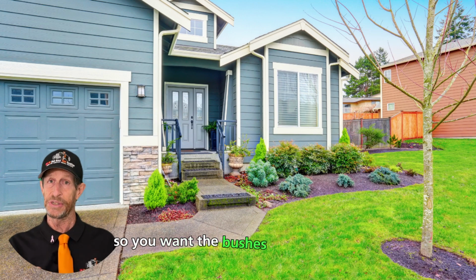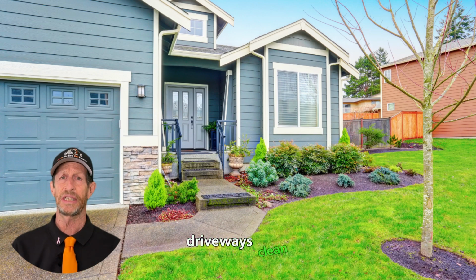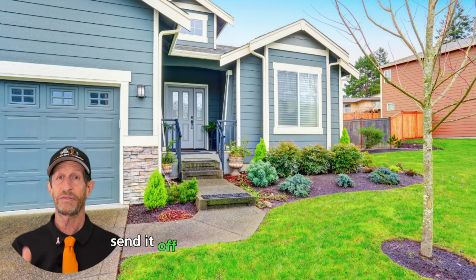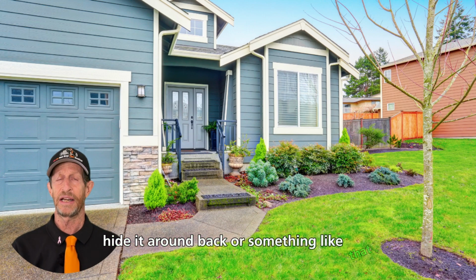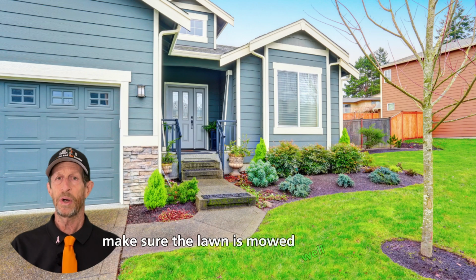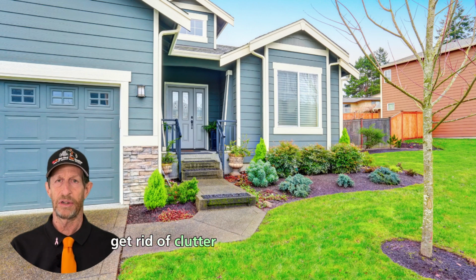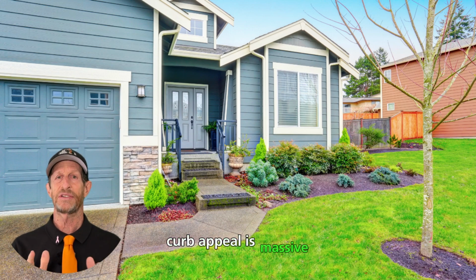So you want the bushes trimmed, clean, nice, sidewalks swept, driveways clean. Get that old junk car that doesn't run out of the driveway, send it off to the auto wrecking yard or hide it around back or something like that. Put it in storage. Do things to make the front of the house look good. Make sure the lawn is mowed well, edged, everything clean and crisp. Get rid of clutter again in the front yard. Paint that front door like we talked about earlier. Anything like that. Curb appeal is massive.